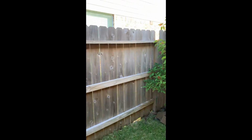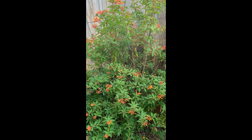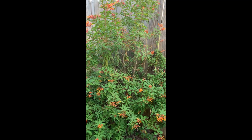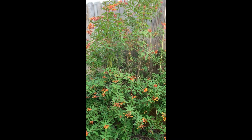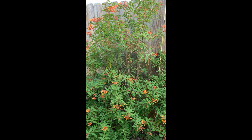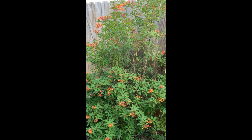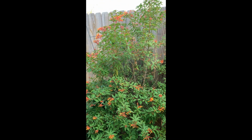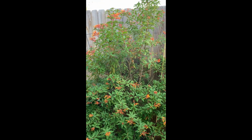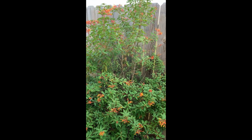The leaves on this Hamelia are relatively small, so I think I'm just going to cut it out and try another Texas Superstar. It is important to keep in mind when you're shopping for plants that there may be variations, so keep that in mind. I was not aware until I made this purchase.